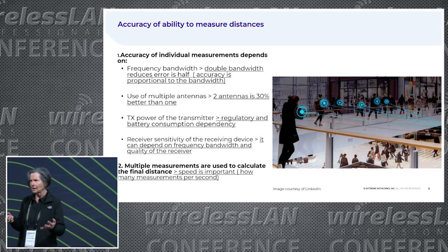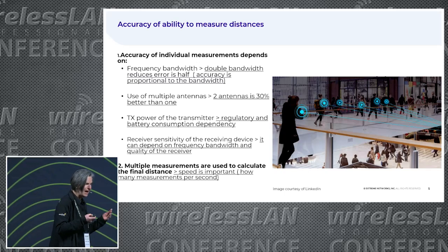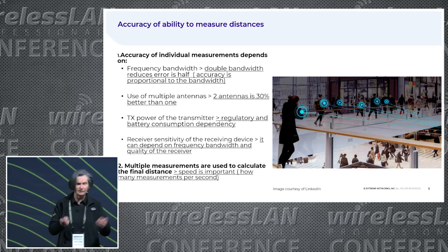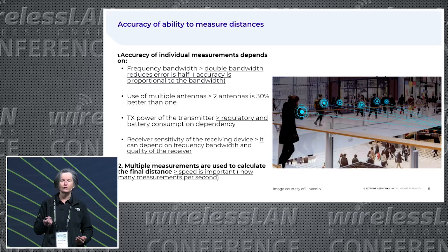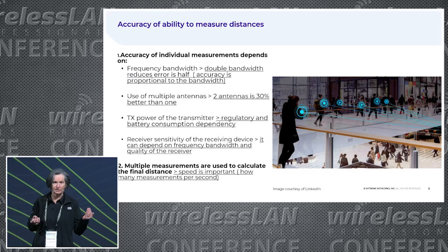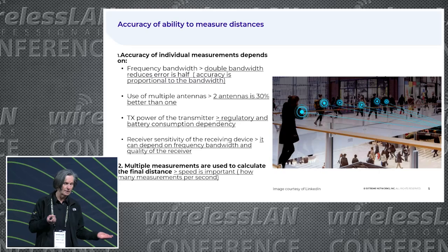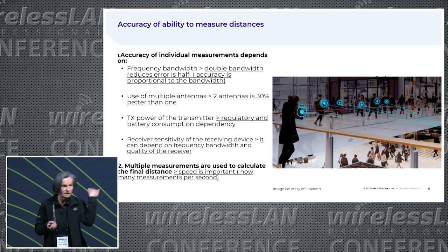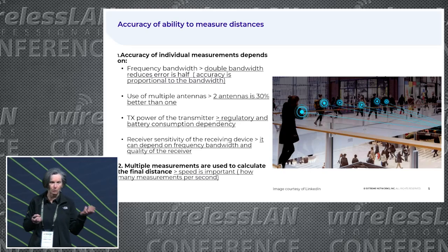What's the problem? Again, the problem is the accuracy and the clients. We do have Wi-Fi clients. They claim 11mc support, but it simply doesn't work. There's no other way to put it. It simply doesn't work. It is way off. It loses the location. It has a hard time finding the locations and so on.